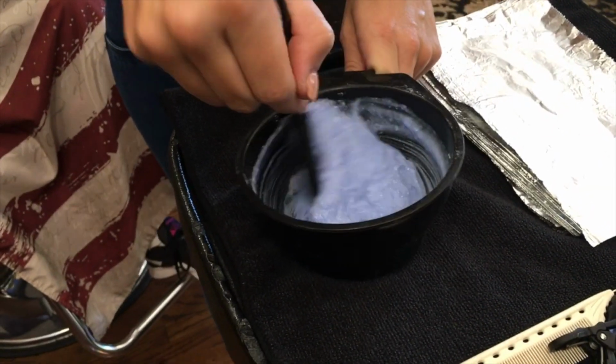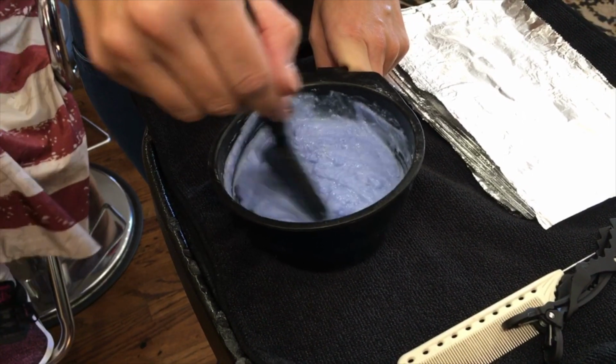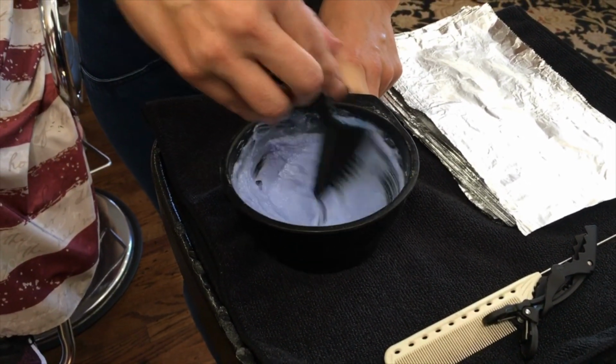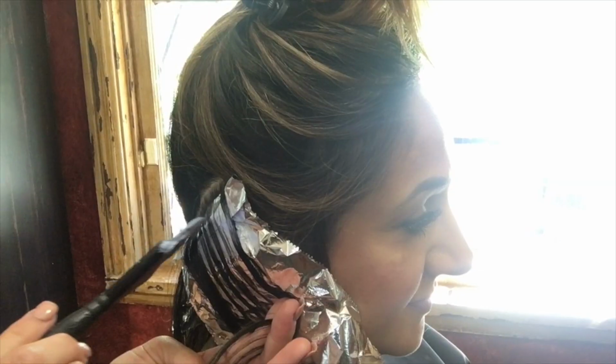She is just mixing my color right now. So what did you put in here? This is your lightener, and I did a grapeseed oil additive to help protect your hair through all this lightening we're about to do. Grapeseed oil, that's really good. I put that in my hair oil, the essential hair oil for the alopecia. Oh, smart. Yeah, it is good for your hair, really.